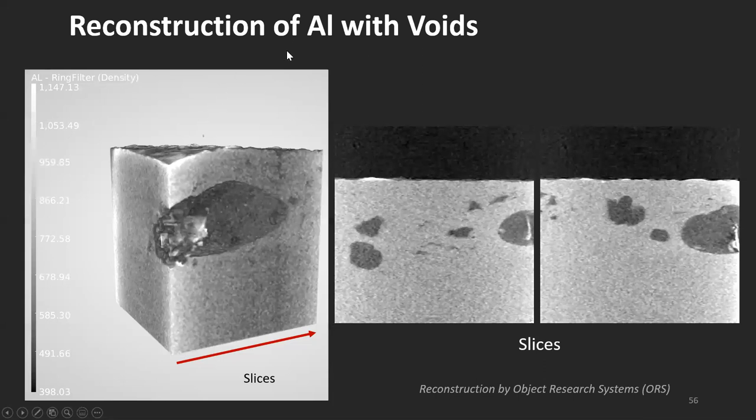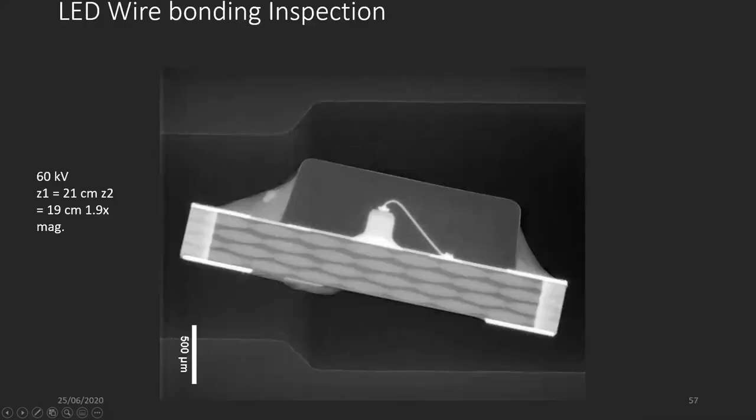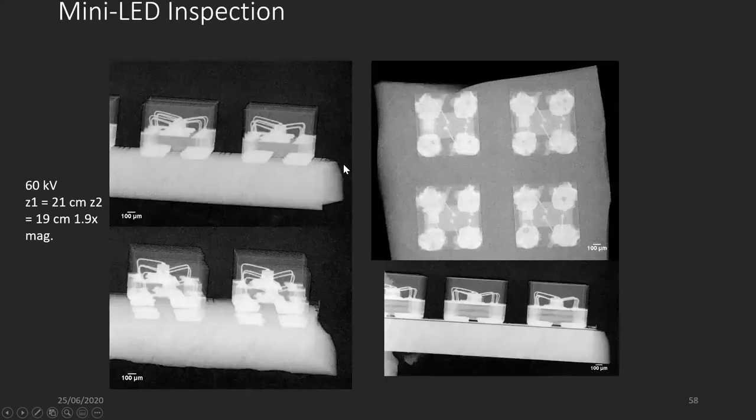Neat opportunities. Aluminum, of course, is no problem. You don't really need phase contrast for this type of image. This was one of our earlier images, but you can see voids inside metal structures quite nicely. Electronics, these were LEDs for wire bonding. You can actually see the layers inside the LED, as well as the epoxy that kind of seals the LED in. Some more LEDs, mini LEDs used in display technology. Again, you can see the bonds and stuff in great detail.